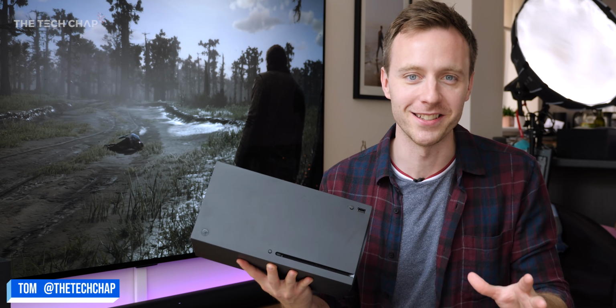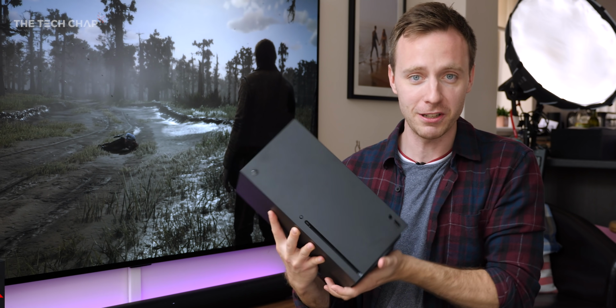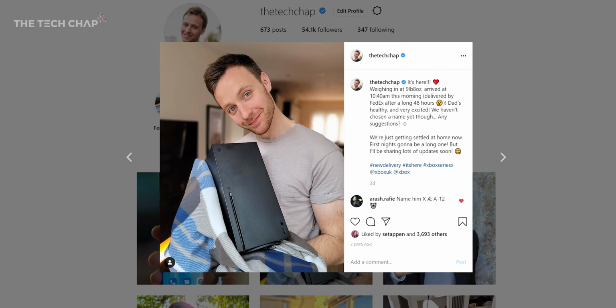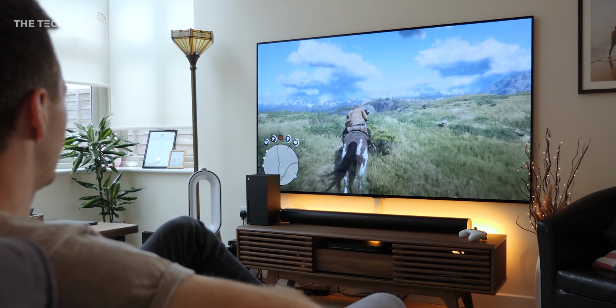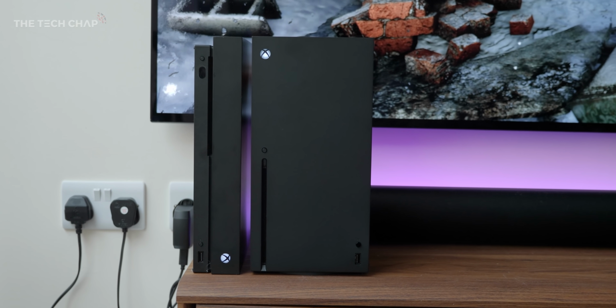So I went to the pub last night, and a couple of my friends who had seen my Instagram post of me with the Series X, sort of cradling it like a baby, asked what I thought of it so far, what my first impressions were. Now the problem is, there aren't any next-gen games that I can actually play right now to test it. I mean, this doesn't even come out until November 10th, so I couldn't really give my friends a good answer.